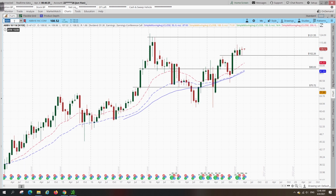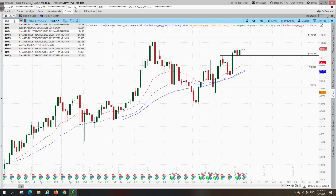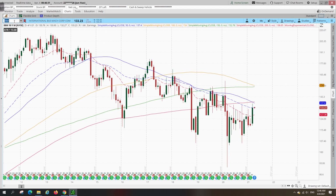As a negative example, what you do not want to invest in or what you do not want to execute the trade on would be something like this. This is the 10-year monthly chart for IBM, and you can see that it is very clearly on a general downtrend. You can see that the moving averages are mostly sloping downwards. The blue line over here is the 50 moving average, and the green line is the 150 simple moving average. It's also starting to flatten out and starting to slope down.